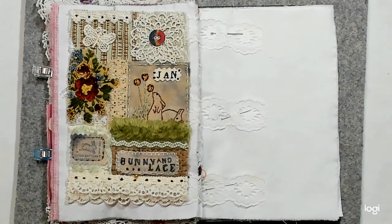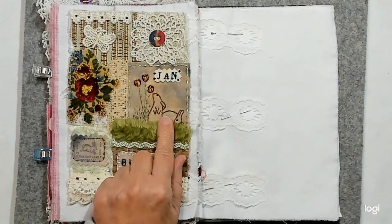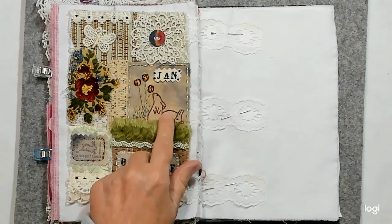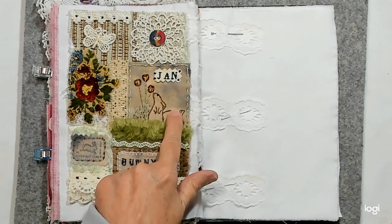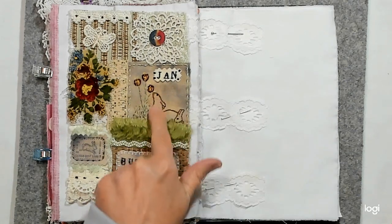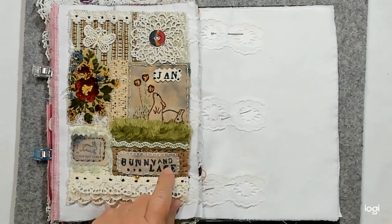There, I think that's good. Anyway, I had this bunny stamp, and so I used it. Then I did the back stitch, the split back stitch, around my bunnies. I gave them French knots for eyes.